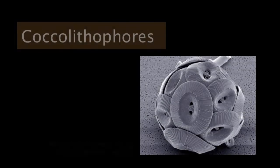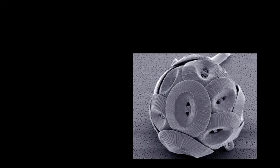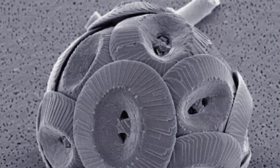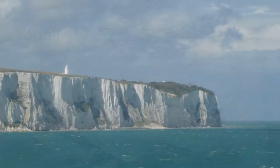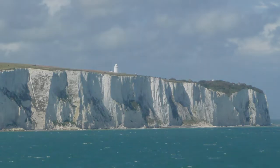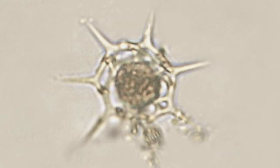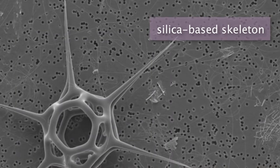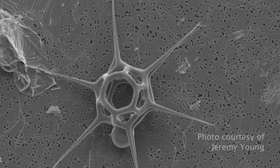Another common single-celled phytoplankton are coccolithophores that belong to the protist kingdom. These coccolithophores have calcareous scales called coccoliths that make up their exoskeleton. And when they die, they settle to the bottom of the ocean floor and can build up very large chalky deposits, like the White Cliffs of Dover. They can also produce their own blooms, but are generally not harmful. Silicoflagellates are phytoplankton that belong to the chromist kingdom. These plankton have a silica-based skeleton. Not all photosynthesize, and some combine photosynthesis with the ingestion of prey, which means that some varieties can be considered zooplankton.